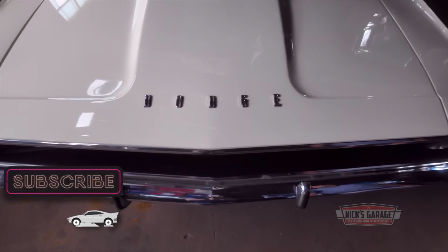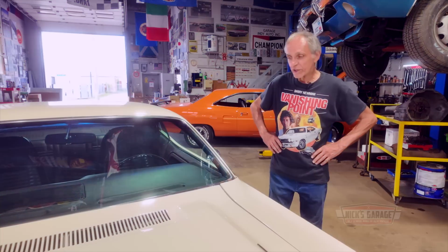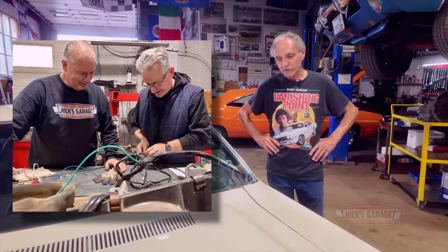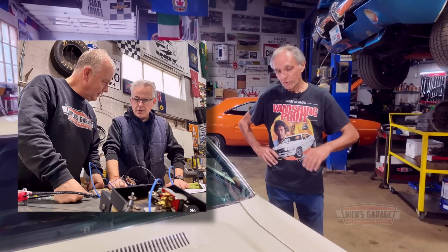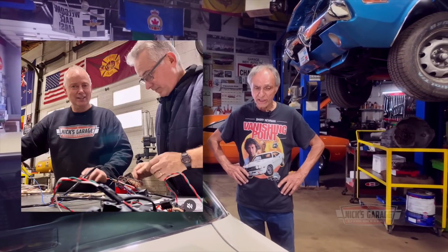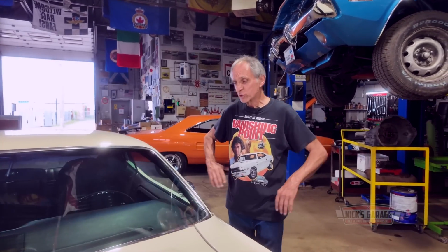I want to give a very special thank you to Manny and Robert. They put a lot of hours into this car with me. The day when it arrived back from the body shop, after we had it painted white, we had the engine built, we had the tranny. Then we started to put the dash in. The dash was out. The headliner was loose. The seats were out. We also had the carpet replaced.